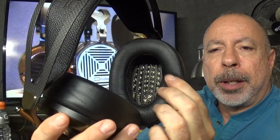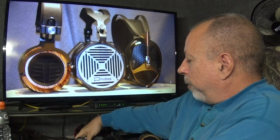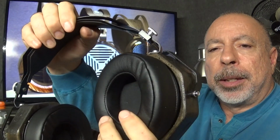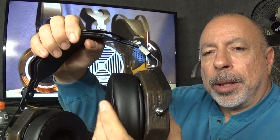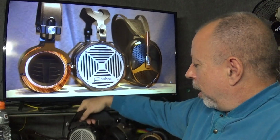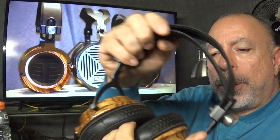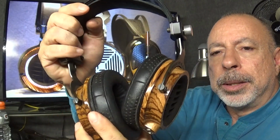Ear pads. The Mezes are made of real leather. They're very thick, they're very soft, and have plenty of room inside for your ear. And the Phobos is a synthetic leather. They take pride in the fact that no animals are harmed making their headphones, but they actually feel very similar to the real leather ear pads on the Meze, and of the three, these are probably actually the softest. And then the Kennerton uses a real lambskin leather, and not quite as soft as the other two, but very nice, very high quality ear pads in my opinion.